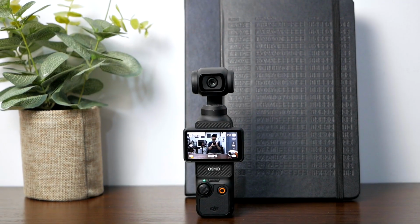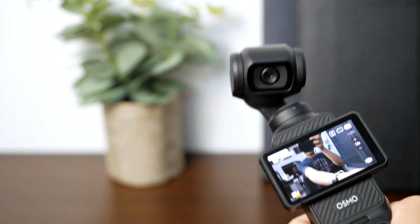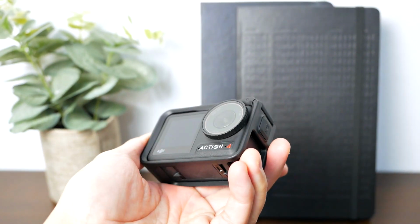And speaking about video, I'm also outsourcing my video needs to DJI cameras. So right now this video is being recorded with a DJI Osmo Pocket 3, a small compact vlogging camera with built-in gimbal. Such an excellent video camera. And for POV vlogs, I'm using the DJI Osmo Action 4. Again, another DJI camera. I think they are excellent, and for video they are dominating.